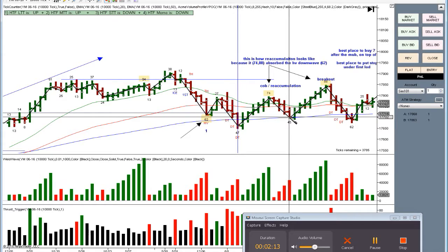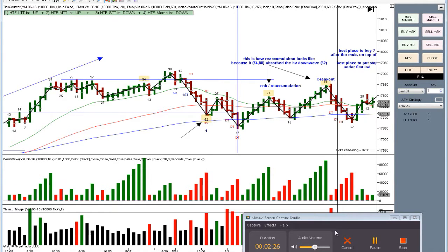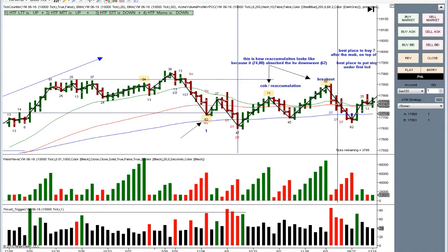Then there's a 45 drop, and then there's an 88 right away. I mean, it's known at this point that it's reaccumulated because of the volume. The volume is telling you all you need to know regarding the reaccumulation. 62, 74, 47, down 45, 88, boom, just absorbed. Then finally what it did was drop on 62. So again, cause for concern.